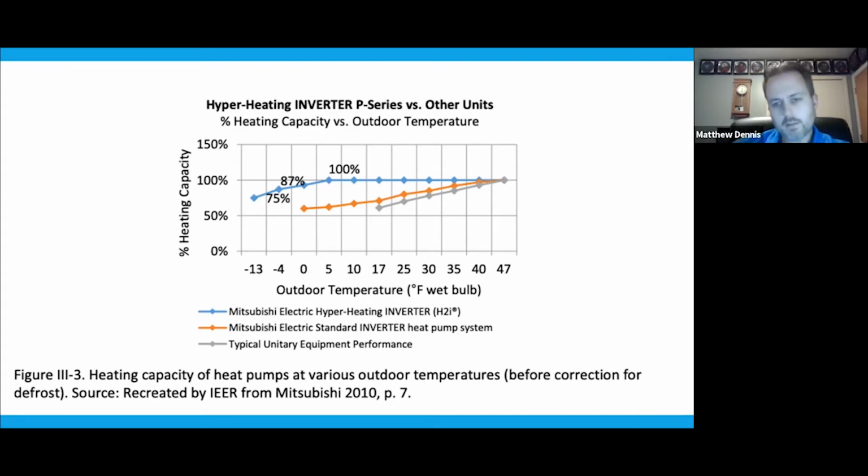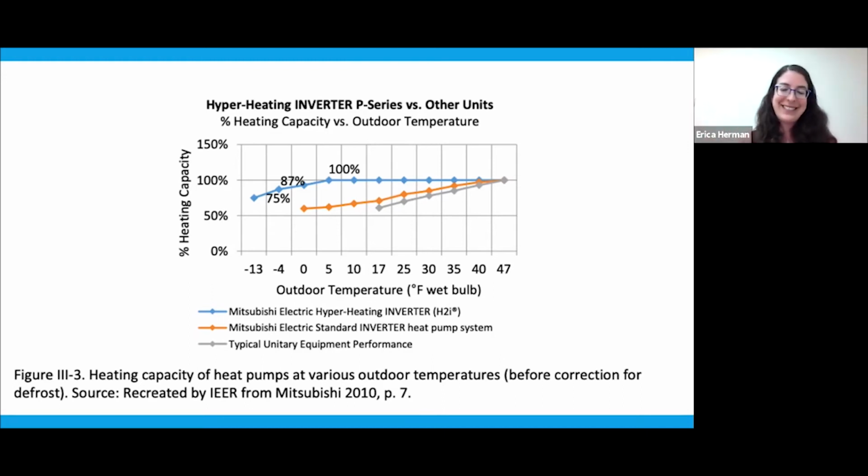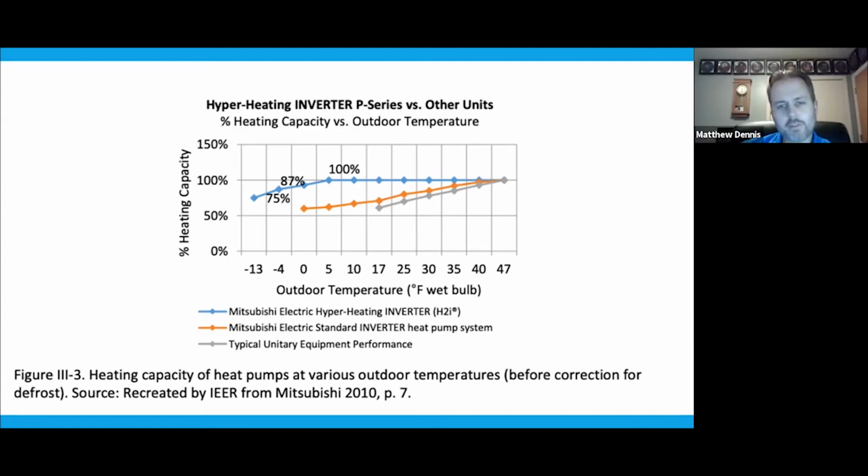The blue line, that's what we want to see, is the cold climate unit. Those systems have rated capacities of 100% or better, even down to 5 degrees. Past 5 degrees it does dip down, but you can see even at -13, it still outperforms the other heat pumps that sort of fall off the grid there at higher temps.